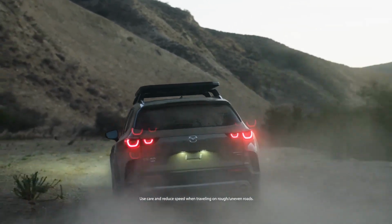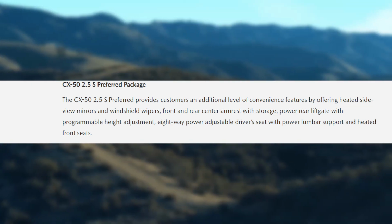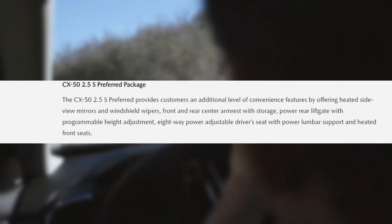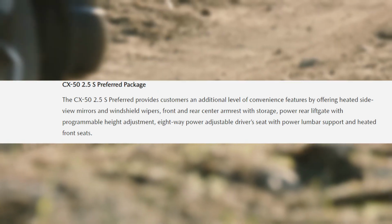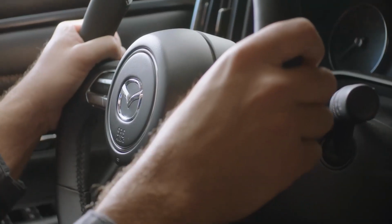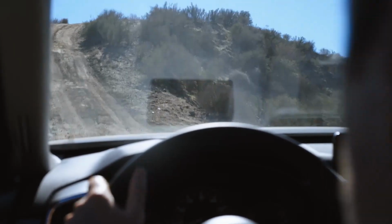Moving up, again, you're going to get the S Preferred package, which includes heated side view mirrors, windshield wipers, front and rear center armrests with storage, which is kind of weird because wouldn't the base include an armrest and storage? I can understand the rear, but maybe they mean the storage part where you can actually put things in the armrest. But moving on, a rear power tailgate with programmable height adjustment, 8-way power adjustable driver's seat with power lumbar support, and heated front seats.